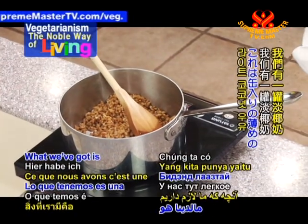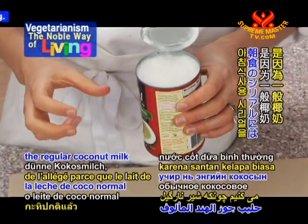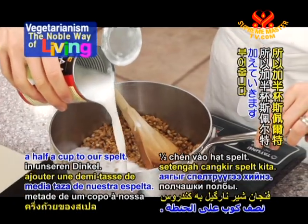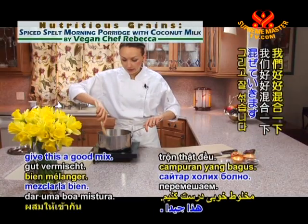What we've got is a can of light coconut milk. We're using light because the regular coconut milk can be a little too thick for your breakfast cereal. So we're going to add a half a cup to our spelt. We're going to give this a good mix.